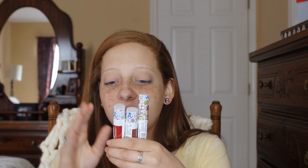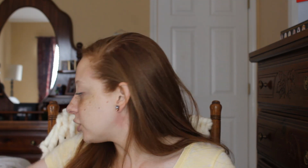The awesome thing that was happening when I bought these is they were doing a buy 2 get 2 free for all Ulta Beauty. So I got 2 of the lip products for free, but that saved me $20 because each of the lip products were $10 each. So I'm gonna bring you guys in.